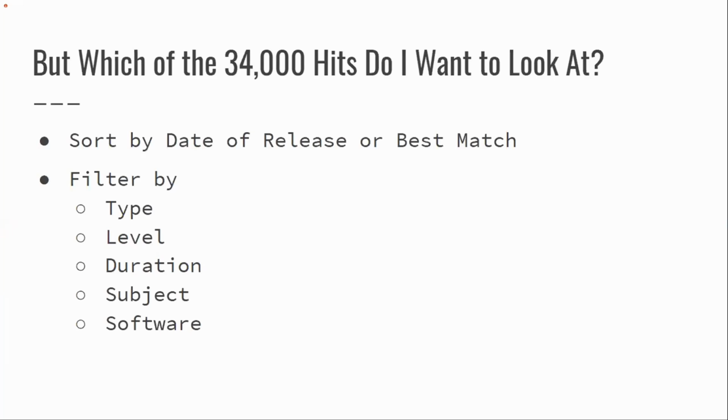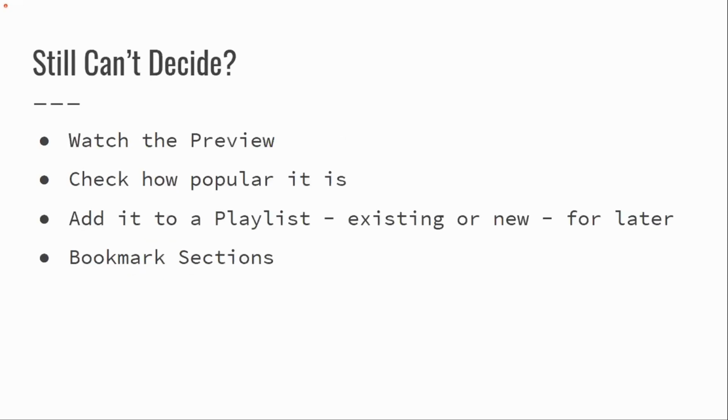For example, the writing course is in business. I'm not sure that I would have necessarily looked for it there. I might have looked for it in education, but it's a little hard. And sometimes using the search bar and then filtering those searches down will be helpful. Again, if I put in writing, I get 34,000 hits, and I can sort by date of release or best match. I can further filter the list.